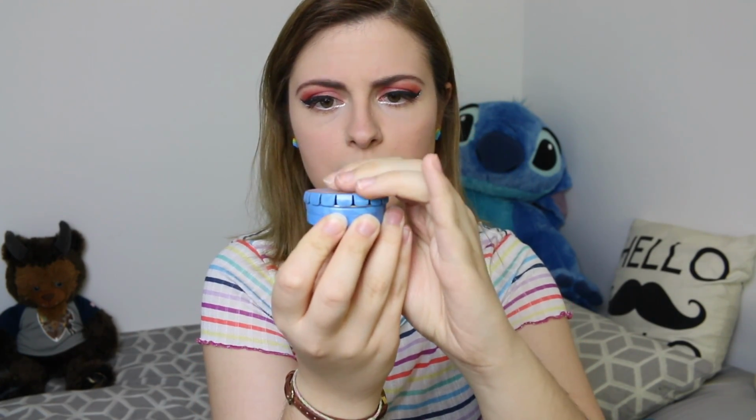By the counter they had these little things right here which were €1, and I was like, I'm gonna get some, and I got Donald, and you basically just push the middle and it opens like magic, and then they have these like little sweets inside that are kind of like nerds.